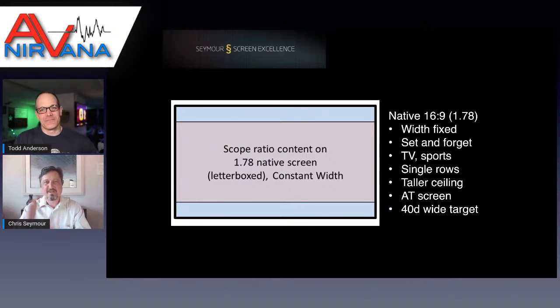It's a complicated set of equations to go into, but you can solve everything with masking. You just mask it, and the screen changes shape to match what you're watching, and it's always framed perfectly.